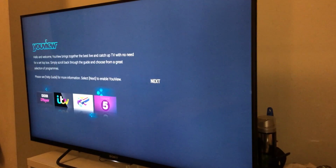YouView. So it says, hello and welcome. YouView brings together the best live and catch-up TV with no need for a set-top box. So that's the amazing thing, and that is the investment in this beautiful television, which I bought from Sony. I'm really happy to make this investment. It's 809C, which is a 3D. It's not 4K, but the resolution is amazing.